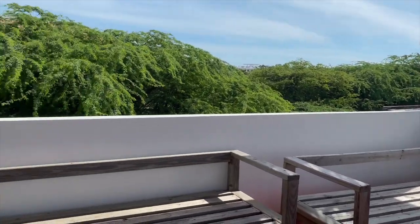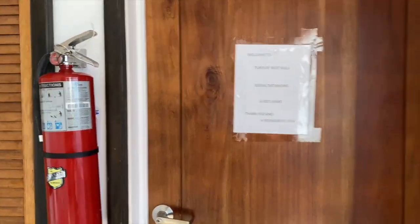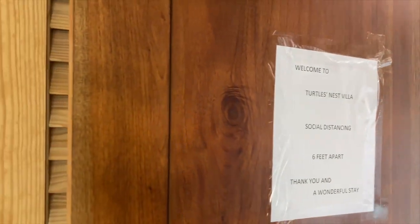All right, let's head on into the second bedroom. Well, actually the third bedroom. This is the second bedroom on the second floor. Fire extinguisher, so you know you're all set. Welcome to Turtle's Nest Villa. Social distancing, 6 feet apart. Thank you and a wonderful stay. So let me push up the bedroom door. Have your closet again.